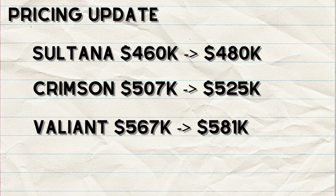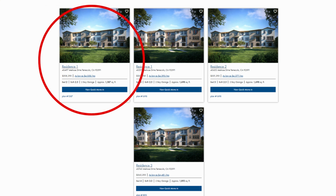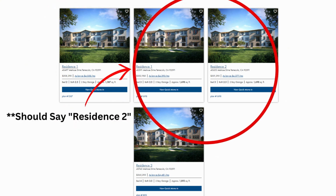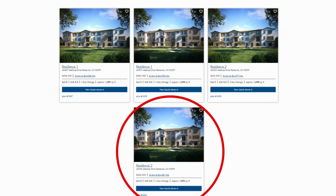So prices have bumped up just a bit coming into springtime when we historically see more buyers. If we look at what they currently have available, this is a more accurate depiction of the pricing. Starting with Sultana, they have 1 residence 1 available for $508,000, 2 residence 2 floor plans for $553,000 and $551,000 respectively, and 1 residence 3 for $565,000.